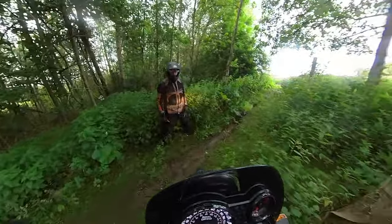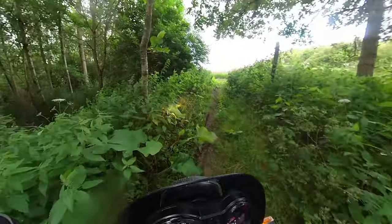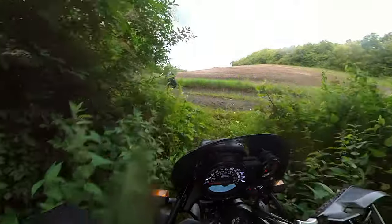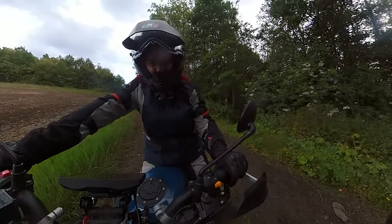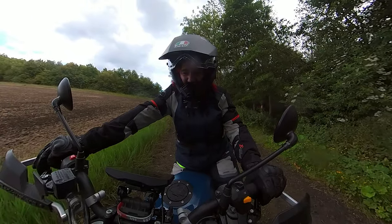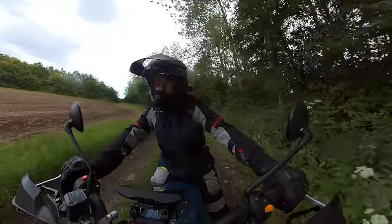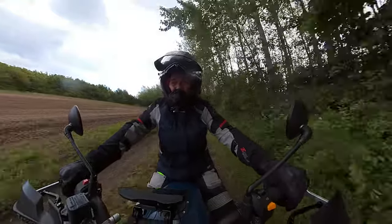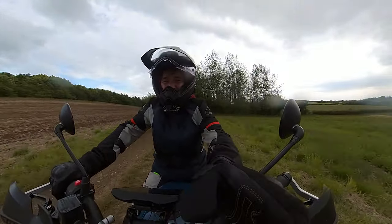Oh, you haven't got the back wheel in yet. Okay, there we go. Whee! We survived! Well, I'm not going to start carrying a chainsaw with me. See, I think we could have gone round there. It would have been a whole lot easier. Oh well.